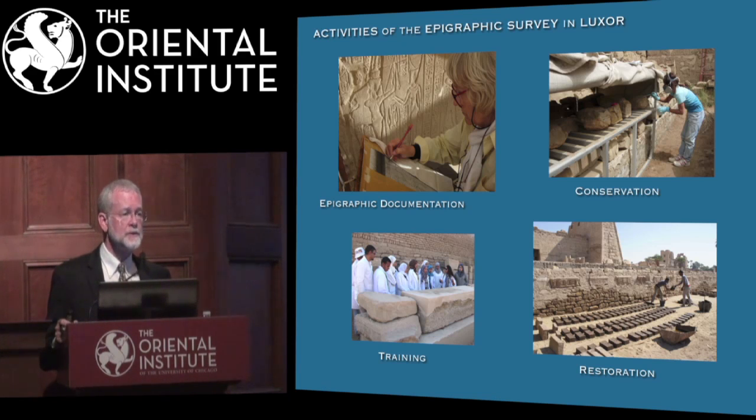And the changing conditions are resulting in accelerating decay of the monuments. So we recognized this more than 20 years ago, 25 years ago, and added conservation to our program. Now it is required by the Egyptian ministry that anyone working on an antiquities site that requires conservation is obliged to do it. We also do restoration. It's the same thing. That's an old tradition. We were doing restoration back when we first started work in the 20s there.